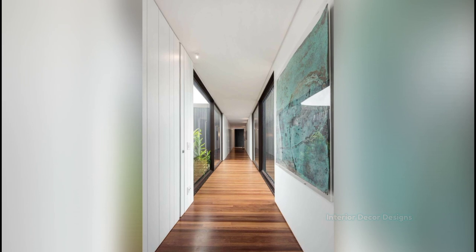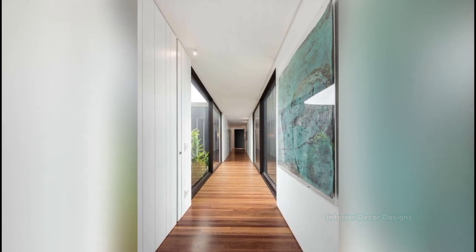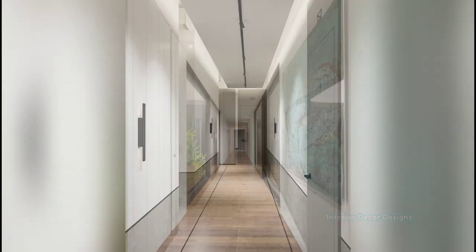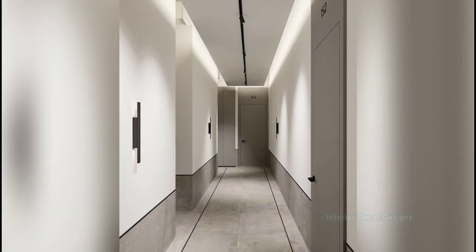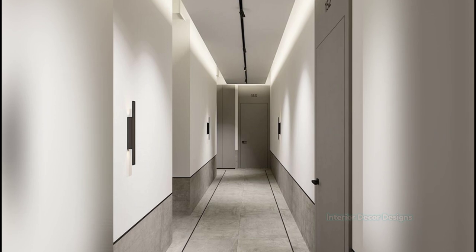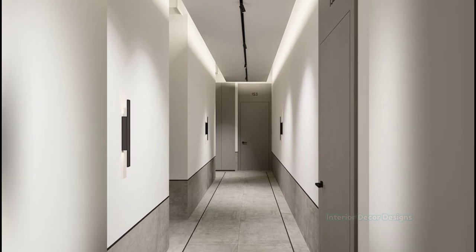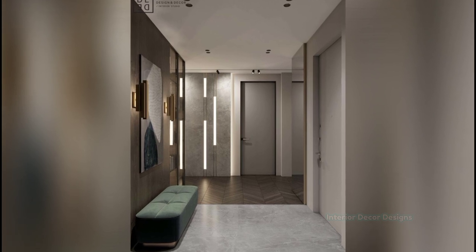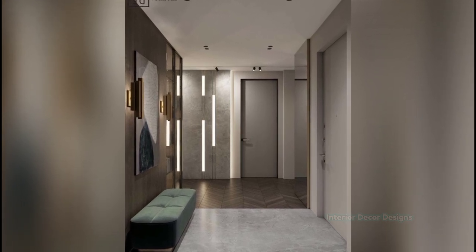Don't just use the hallway as a place to dump your bags and shoes at the end of the day. Give it the same love and attention that you would any room. Adding greenery will make it feel a more homely space and is great for your well-being. Two, give it a nice welcome as you walk through the door.